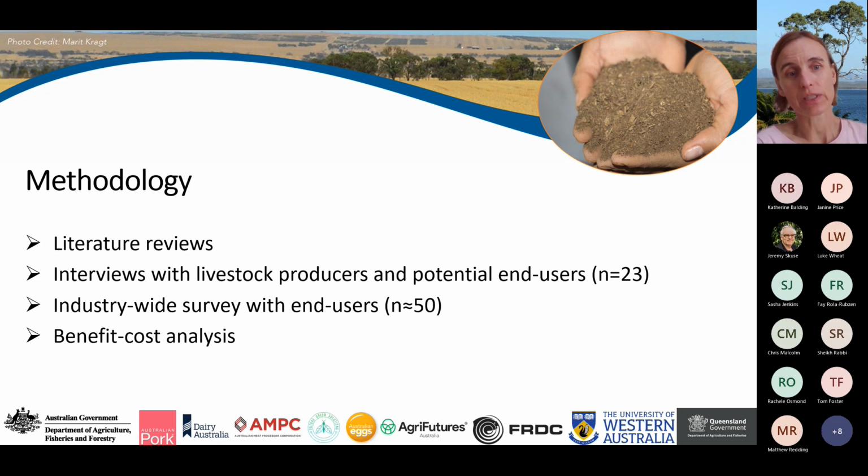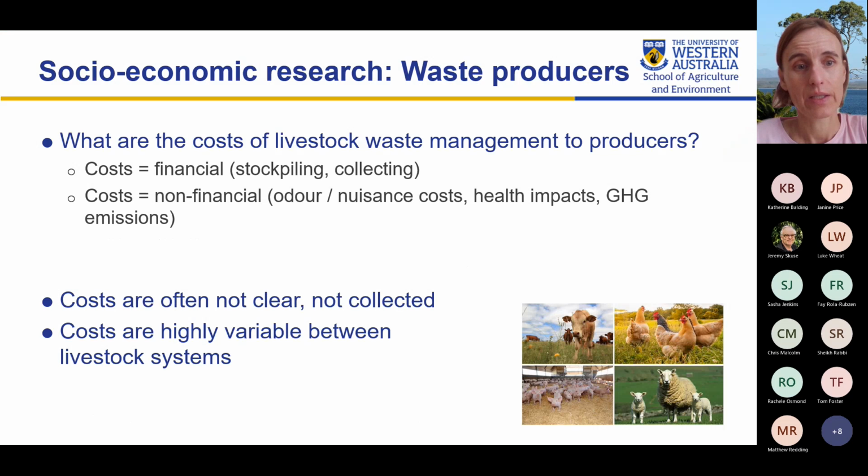And we did a benefit cost analysis, so modeling of the potential of black soldier fly fertilizers. So what did we find? Firstly, we wanted to analyze what the costs of current livestock waste management are and evaluate that against the potential costs of using black soldier fly to manage your waste instead.